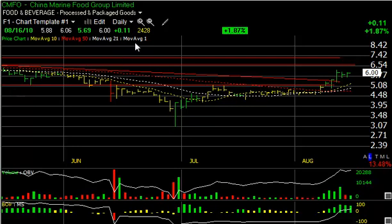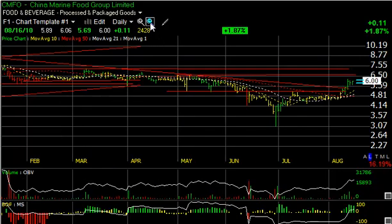CMFO, China Marine Food Group, that's easy for me to say, crossed its neckline of this head and shoulders pattern recently, and it's consolidated for the last couple sessions, but looks ready to make a run at the 6.5 area, maybe even 7.25, my secondary target.